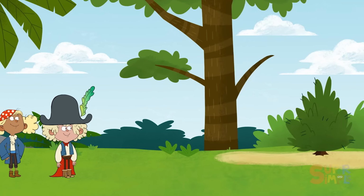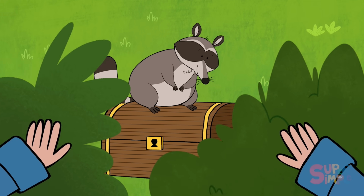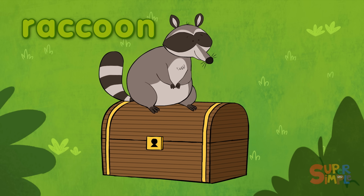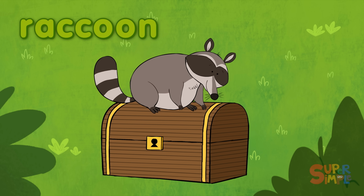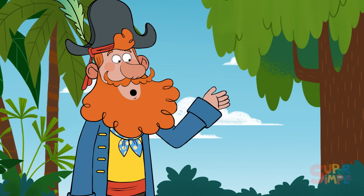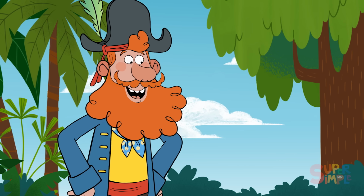Hey, what's that? It's a raccoon. And it's relaxing on a treasure chest. It looks like he smells something tasty inside. The aroma will be revealed once we remove the top. Arrrr.